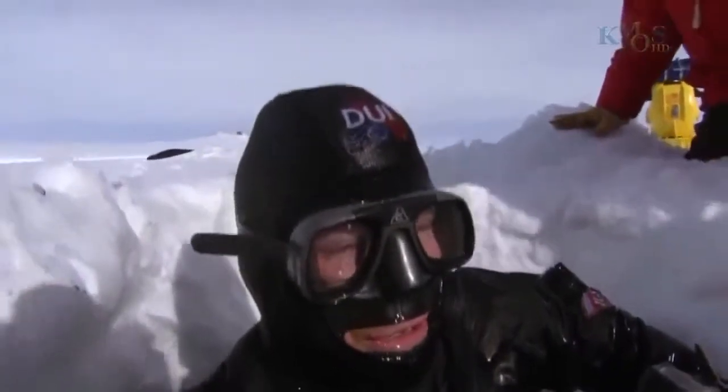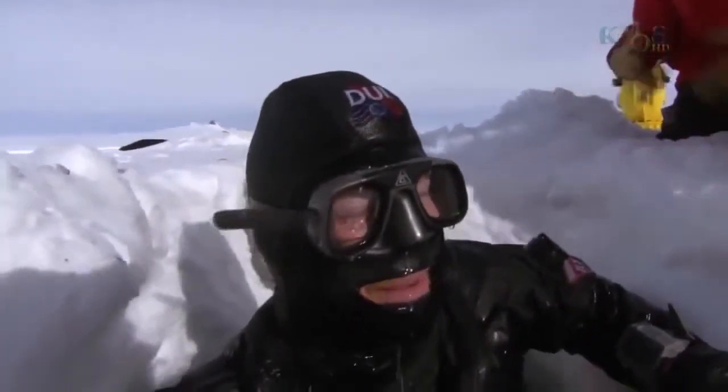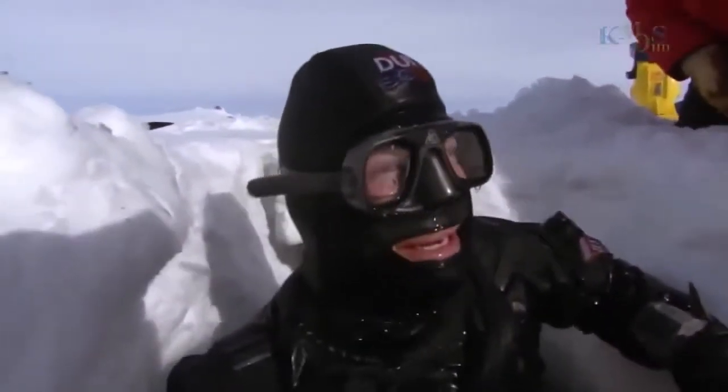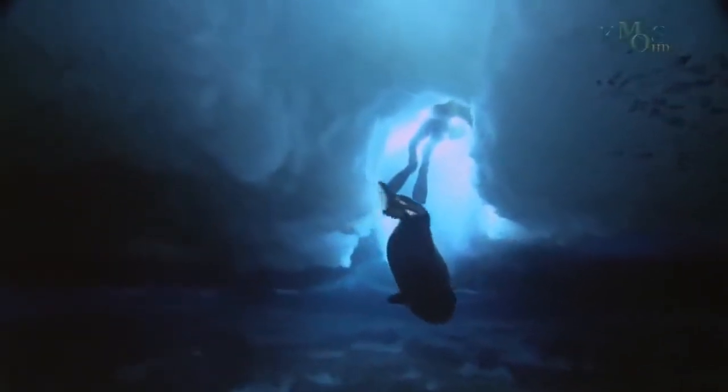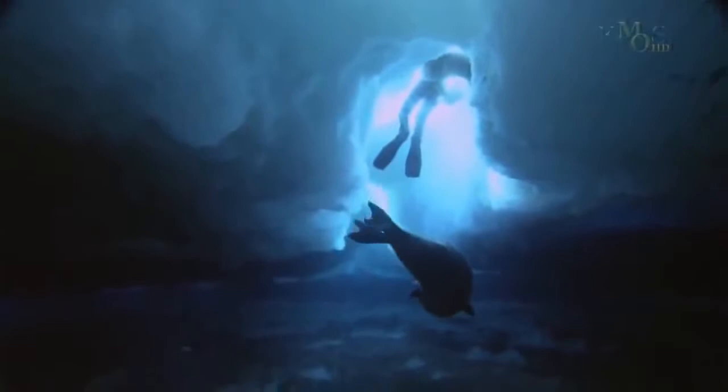Oh! Oh my God! Please don't bite me. Please don't bite me. Oh, you're gonna get bit. He thinks it's a huge male, about to take a chunk out of a part of him that Christian doesn't want to lose.